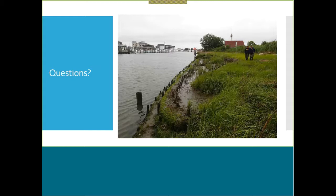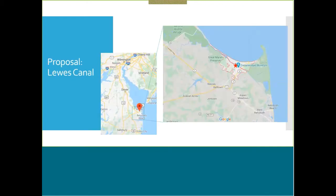If you joined us yesterday and you were paying attention, you're already familiar with this project. So this is the Lewis-Rehoboth Canal project. This is one that I discussed yesterday in my designing for a project goal, and that Jesse also mentioned during his site eval.